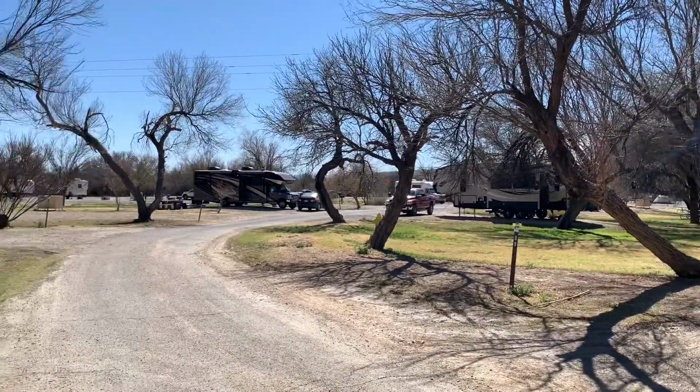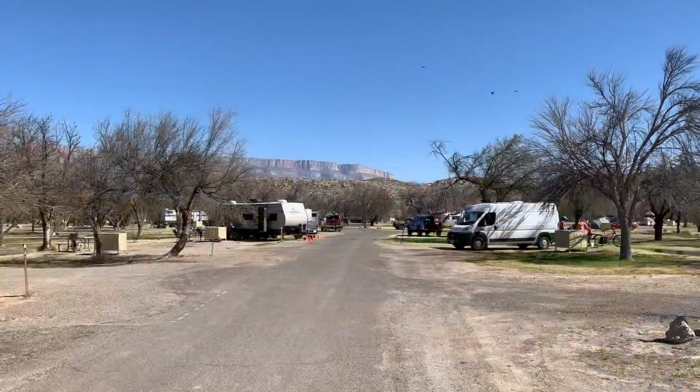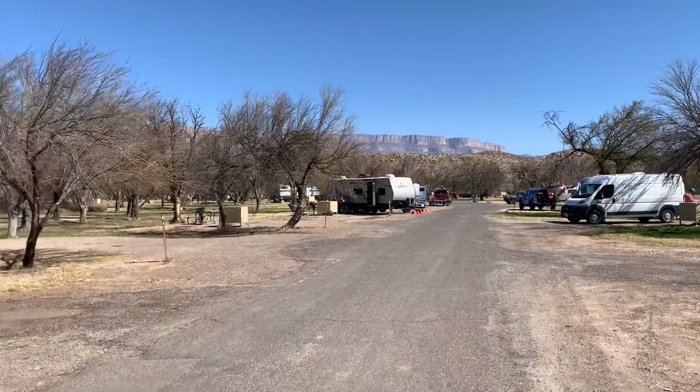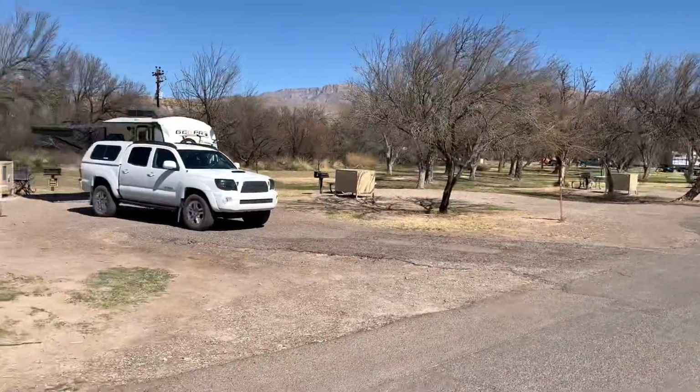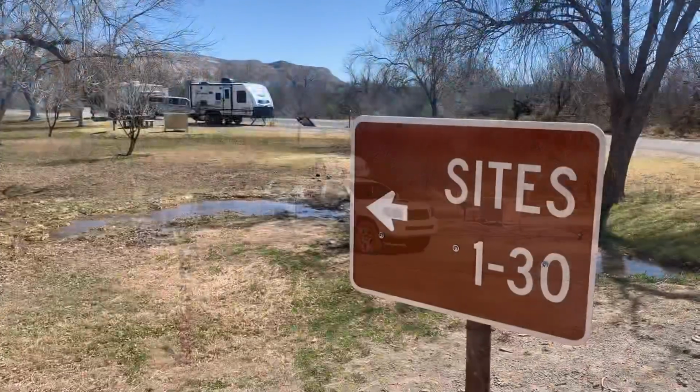I'm going to show you a few more sites that I'd recommend for big rigs. So a lot of these sites are wonky. That's why I'm not showing you a whole lot. But this one will work, folks. Like site 62, going down the book.